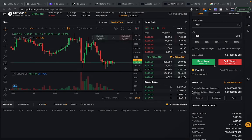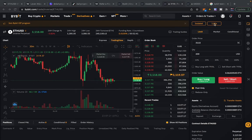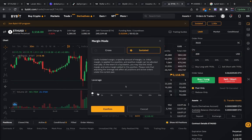Now, how do we know if the price is going to go up or go down? Let's talk about leverage. So let's say here I wanted to do some leverage, meaning that I only want to risk $200 worth of Ethereum. But you know what, I'd like to get a bigger return. So I'm going to do 10x leverage.